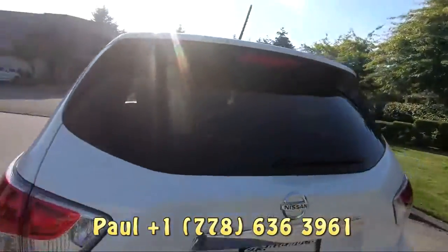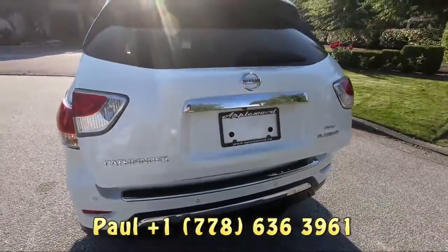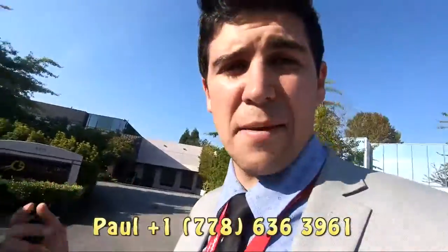Now, we'll move into the back. This is a key activated lift gate, so hold that button down there. This is gonna open up for us. You can also do the same thing at the front of the car.